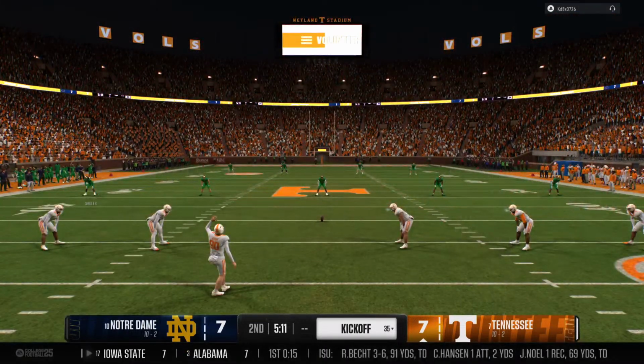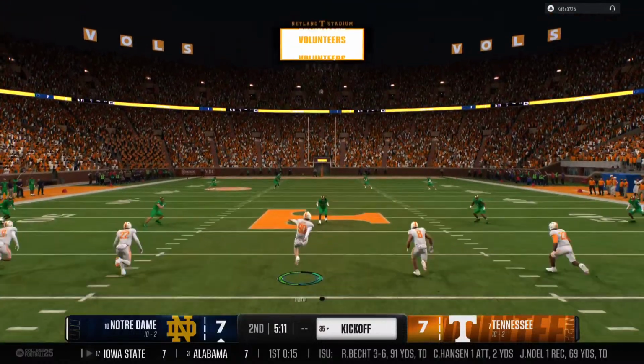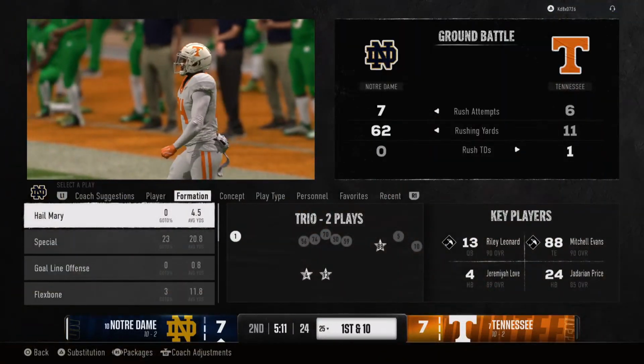Getting set to kick the ball off now. That one bounces through the end zone, so they'll start at the 25.